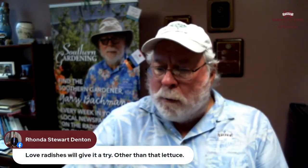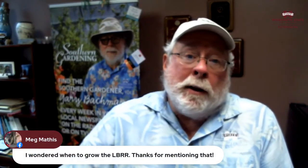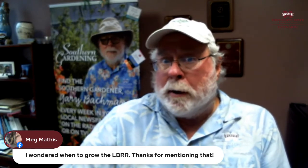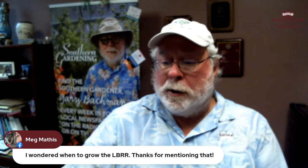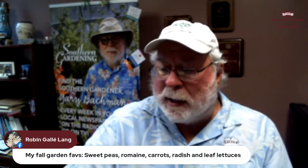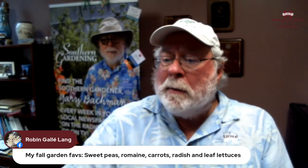We have radishes. Yeah, and Meg wondered when to grow the Long Beach red radish. I'd say after Labor Day, go ahead and start sowing those. Those are about a 32-day crop, and just continue to sow those. Sweet peas, romaine, carrots, radish, leaf lettuces. I like it. Everybody keep sharing what you're going to grow.